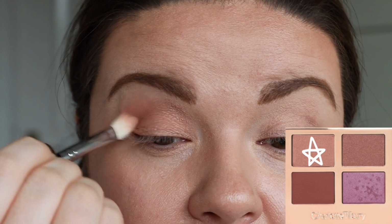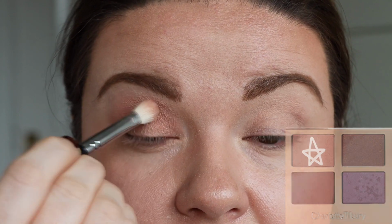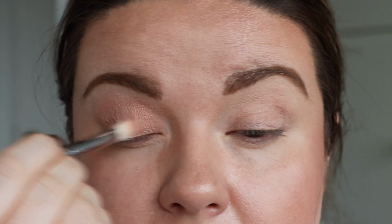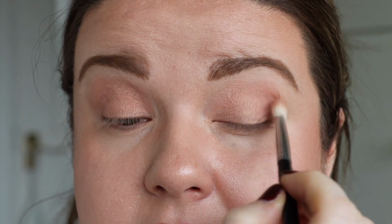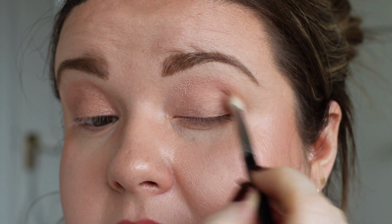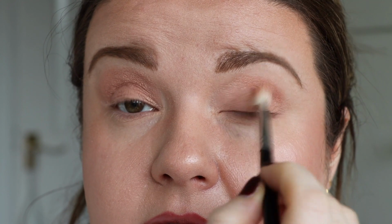I'm starting by applying the prime shade all over the lid using this Morphe M433. And I'm also taking that up into the crease. And this is a really pretty shade. It's got a beautiful subtle shimmer to it.